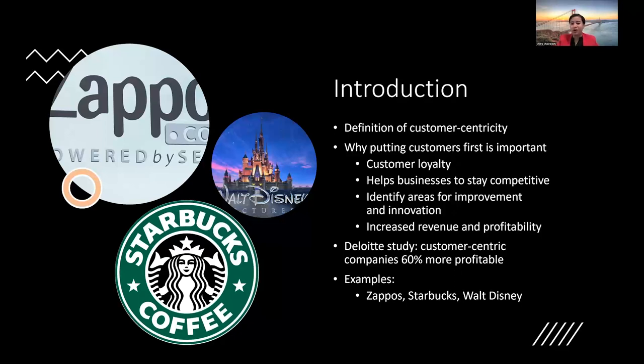The next one is Walt Disney. Walt Disney is known for its dedication to creating magical and memorable experiences for its guests, as we all know. The company places a strong emphasis on customer service, with a team of cast members who are trained to go above and beyond to create a positive experience for all the guests that visit them. Disney also invests heavily in R&D to create new attractions and experiences that appeal to its customers, keeping them coming back again and again.